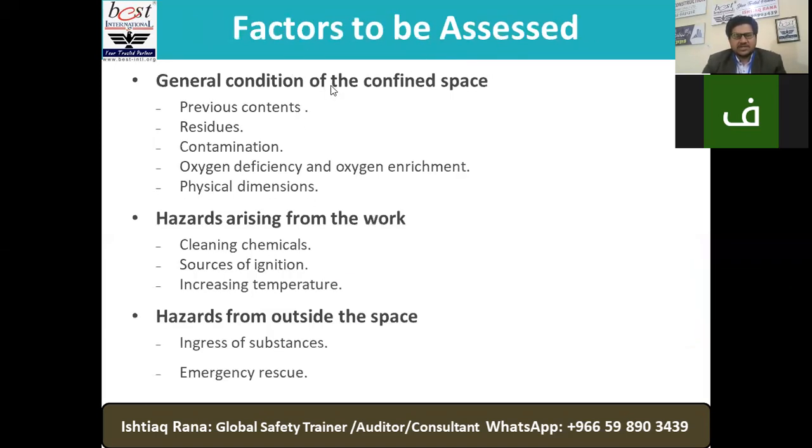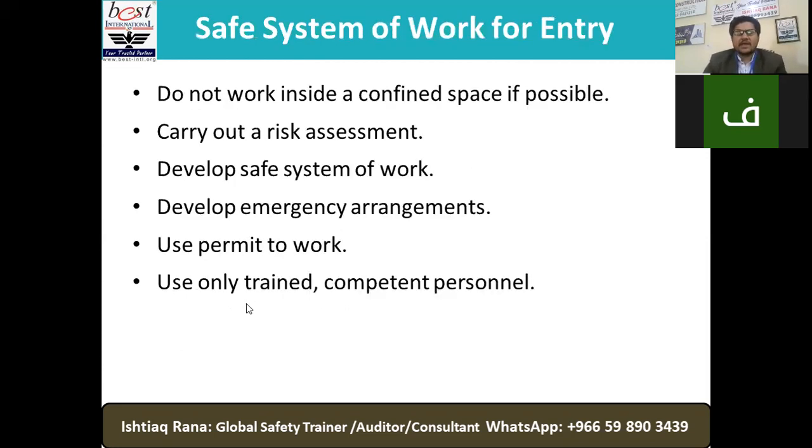Factors to be assessed: the general condition, like Mr. Fawaz mentioned, the contamination or oxygen deficiency and enrichment or physical dimensions or previous contents even, or the kind of residues, any sort of energy there. Hazards arising from the work could be cleaning chemicals, sources of ignition, increasing temperature, or hazards from the outside. So it's not like only inside. Even the outside hazards should also be evaluated and identified, like ingress of substances or emergency rescue. And emergency rescue is one of the most difficult activities, especially in a confined space. Rescue in a confined space is not easy at all.